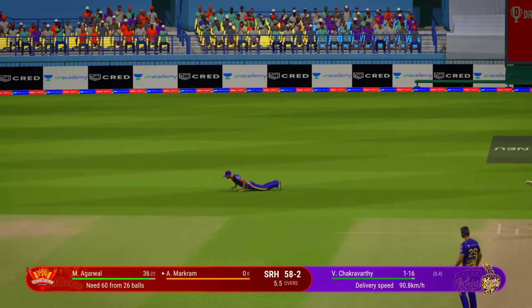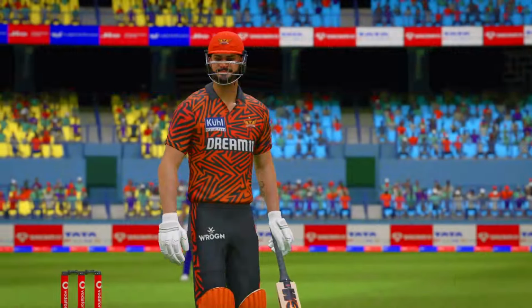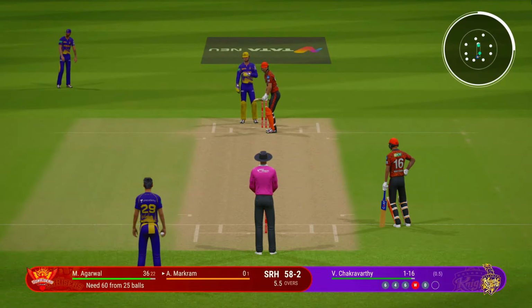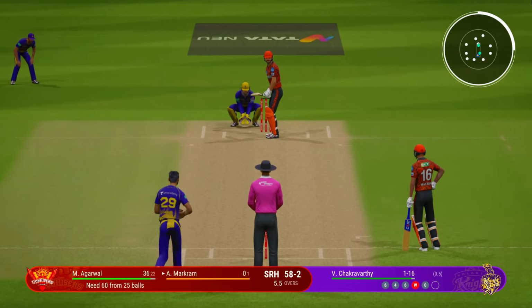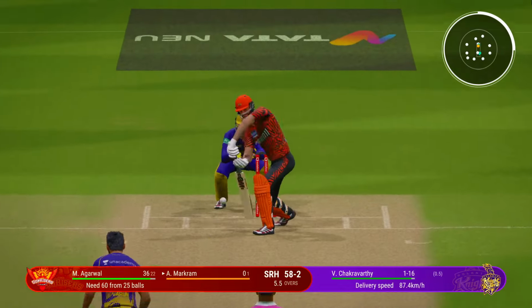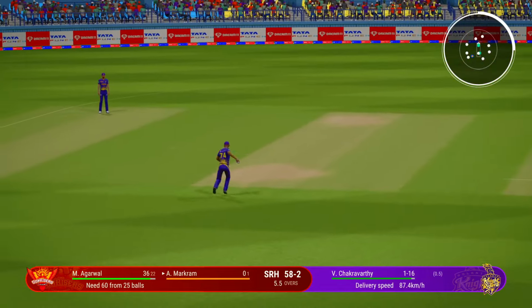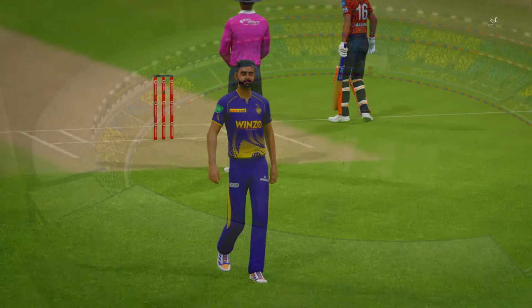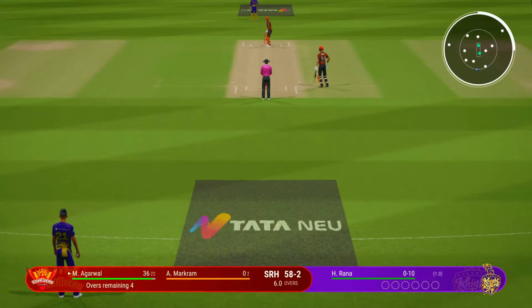Big edge. Time to keep the pressure on now. Great ball, that last one, to find the edge. It's just a case of finding the same spot. Was quick onto that in the infield. Really playing all their shots that over. Very expensive. Rana from the south end.